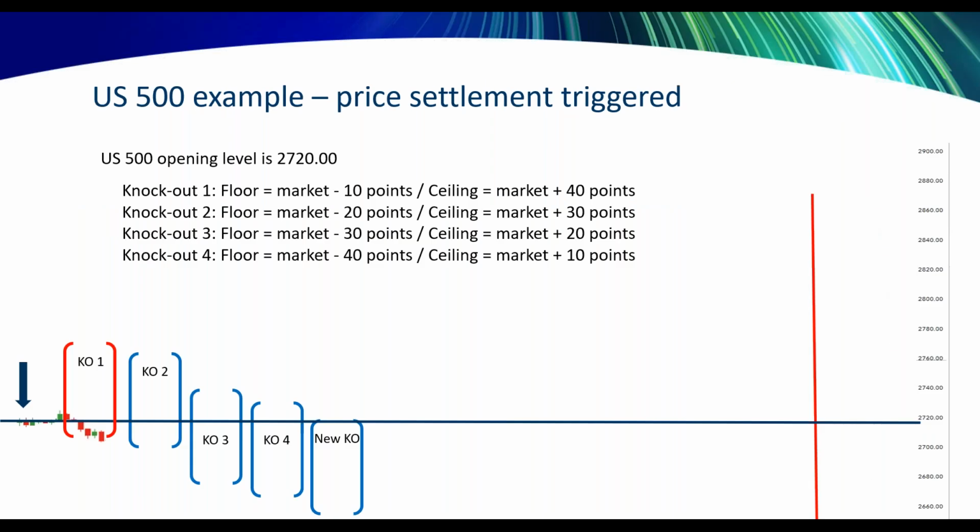Now you know that you're really taking a delta 1 directional play. You buy a knockout if you think the price is going higher. You sell a knockout if you think the price is going lower, and you've got these very clear, distinct levels where you would get knocked out for either a profit or a loss, if the floor or the ceiling is touched.